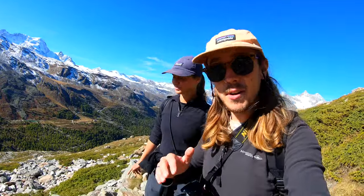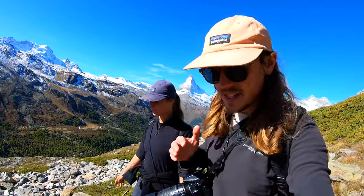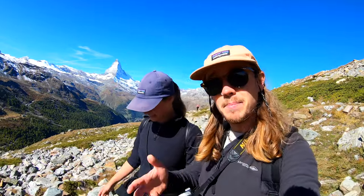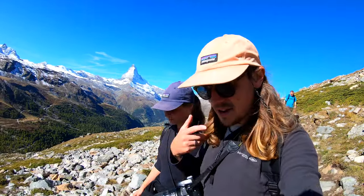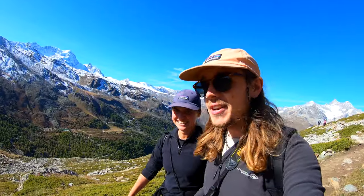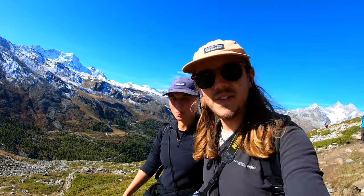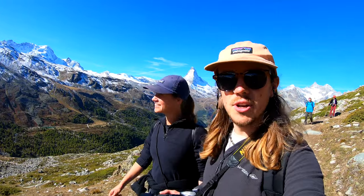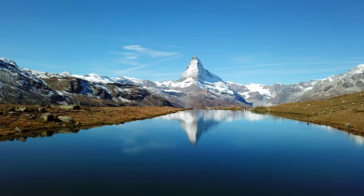But it's not the only massive peak in this region. There's actually 38 4,000 meter plus peaks in the Zermatt area, which is absolutely insane. But for now, we're gonna enjoy this Five Lakes Valley Walk and all the beautiful snowy mountain views that surround it.